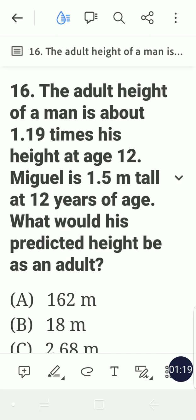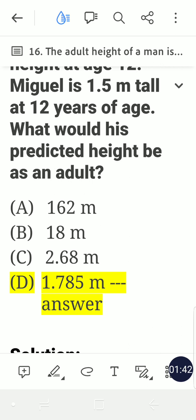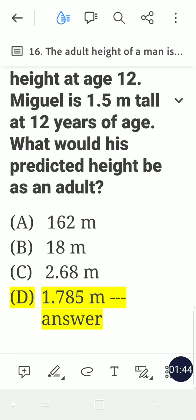Number 16. The adult height of a man is about 1.19 times his height at age 12. Miguel is 1.5 meters tall at 12 years of age. What would his predicted height be as an adult? So the answer here is letter D.